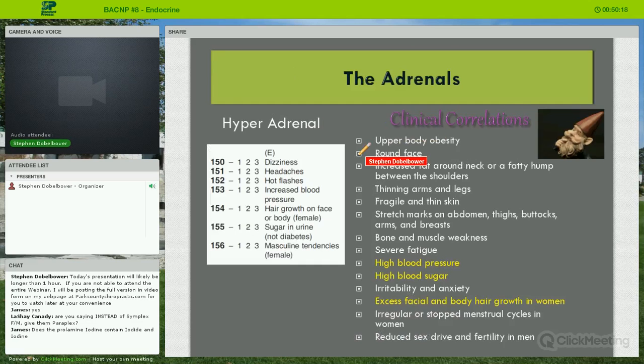So we go hyperadrenal, what do we see? We see dizziness, we see headaches, we see hot flashes, increased blood pressure, hair growth on the face of females where it shouldn't be, sugar in the urine, not diabetes. I've never seen anybody answer that. If you do, let me know. And masculine tendencies in females.